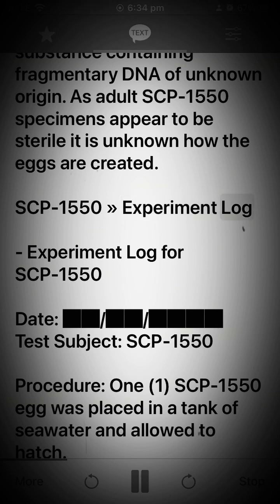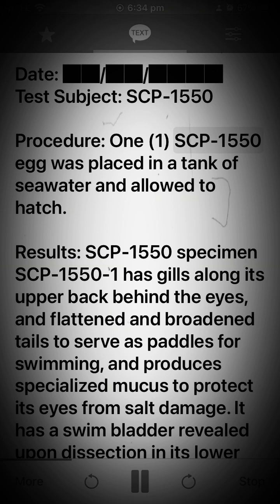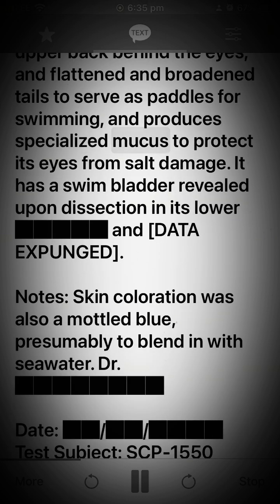SCP-1550 Experiment Log. Test Subject: SCP-1550. Procedure: 1. SCP-1550 egg was placed in a tank of seawater and allowed to hatch. Results: SCP-1550-1 has gills along its upper back behind the eyes, and flattened and broadened tails to serve as paddles for swimming, and produces specialized mucus to protect its eyes from salt damage. It has a swim bladder revealed upon dissection in its lower end, data expunged. Notes: skin coloration was also a mottled blue, presumably to blend in with seawater.